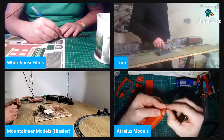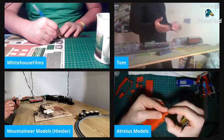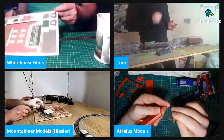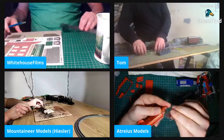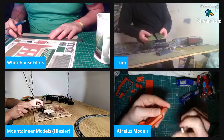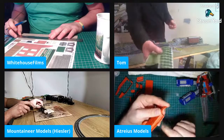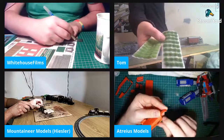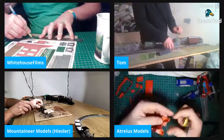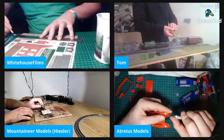Because my area is a mixture of dry and very light green, I've got two sets here that look a bit too bright or a bit too colourful. That makes sense. Yeah, maybe give it a light coating of brown paint. These are the ones I've been using.